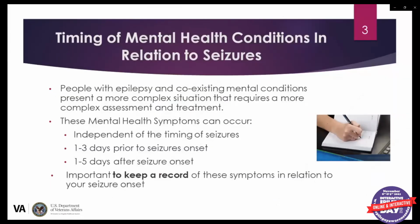People with epilepsy and coexisting mental health conditions present a more complex situation that requires a more complex assessment and treatment. These conditions can occur independent of the timing of the seizure, or they can happen 1 to 3 days before or 1 to 5 days after a seizure onset.